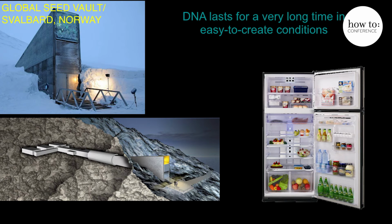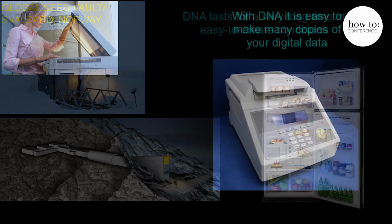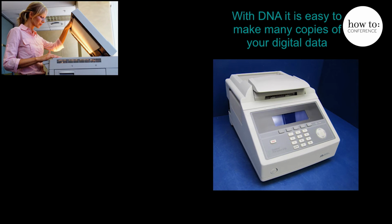So it's easy to store, and it's really easy to make copies. If you want to make copies of a book, you use a photocopier, and you do 1 copy at a time. If you want 1 million copies, it takes a long time. If you want to make copies of things on a hard disk drive, you need a plant that makes hard disk drives, and they're complicated places. If you want to make 1 million copies of DNA, you need a desktop machine like the one on the right that does PCR, and it takes maybe half an hour, and you go from a test tube with 1 copy to a test tube with 1 million copies. It's kind of self-assembly. It's genius. That's why DNA is used in natural cells, of course.